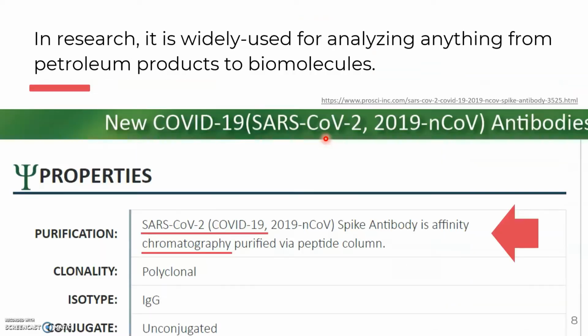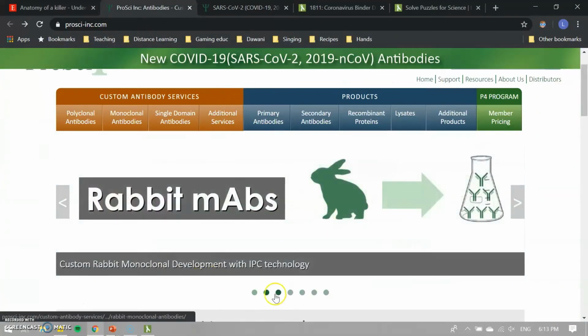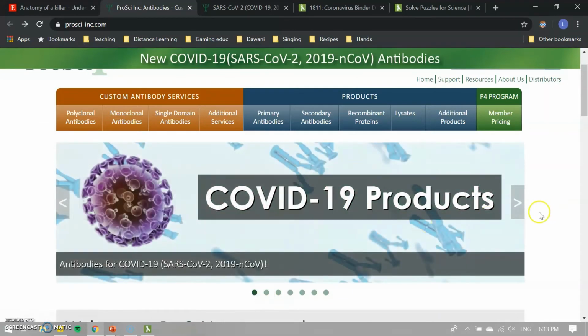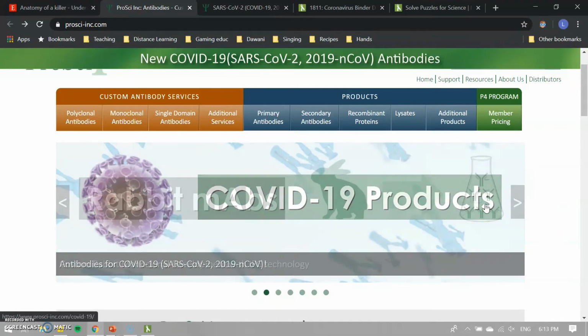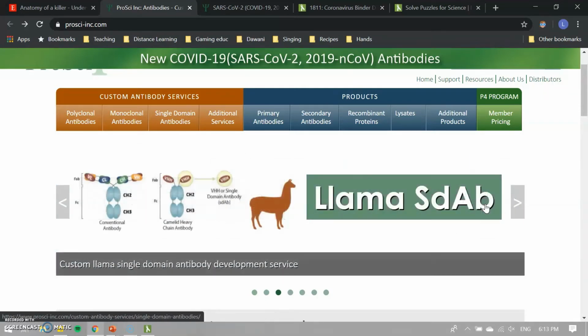Okay. So right now, with the coronavirus, we're in a race to try to find a vaccine for it. So that's one thing that researchers are doing right now. And so I just found this online. One way that chromatography is helping with that is to purify the spike antibody. So this is from a website that actually sells products. On the front page, you can see that they have COVID-19 products. So they sell biomolecules to researchers who can use them in their research to develop the vaccine.